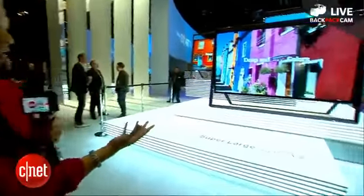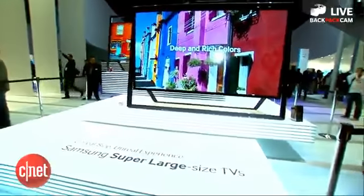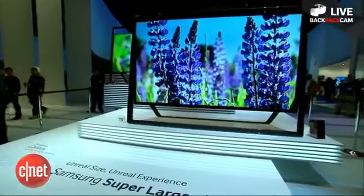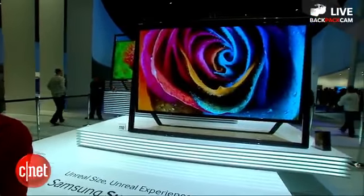CES is pretty much wrapped up. There you go. I'm just going to leave it with an amazing shot of the Samsung 85-incher, their framed easel tilting TV set. But you guys at the studio, you can just take it away whenever you want. There you have it.